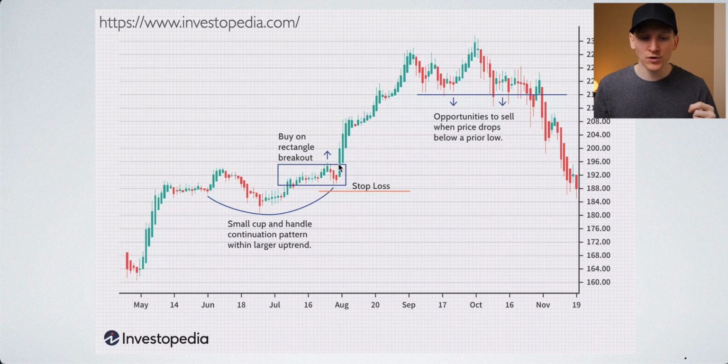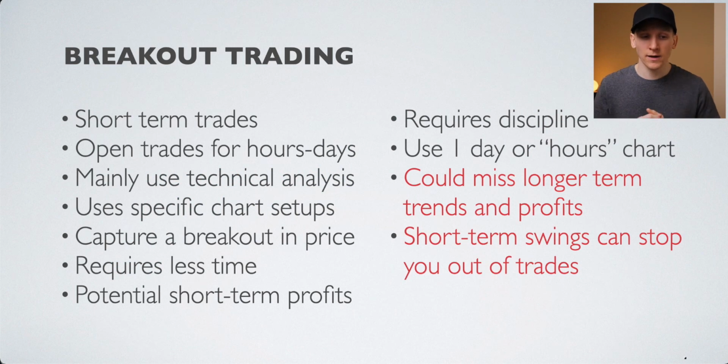You can get into a trade around here. You can ride that. That is a swing. And then you can put some stop losses in place and basically get out. So with a swing in the market, you've taken a percentage of that move and then got out of your trade and made your money. I'm going to be showing you swing trading and also breakout trading later on in the video. What is breakout trading?